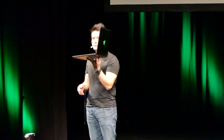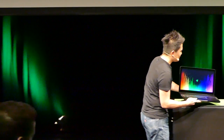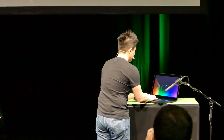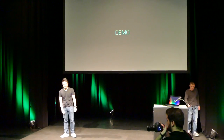You guys can see the beautiful 17.3-inch touch display. It's an IGZO panel, 4K, G-Sync. And would you guys like to hear the mechanical keyboard? And this is the first ultra-low profile mechanical keyboard. All right. There you have it. The new Razer Blade Pro, the desktop in your laptop.